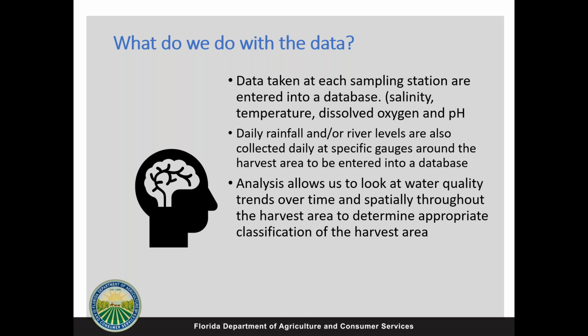I think our river gauge is up near Blountstown. And then they are also entered into a database. And then the analysis allows us to look at water quality trends over time and spatially, which is nice. And then it helps us determine the appropriate classification of the harvest area. So I'll go in a little bit about what the analysis is.